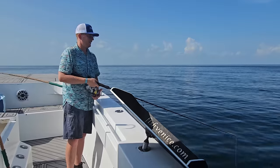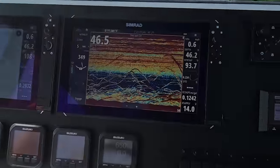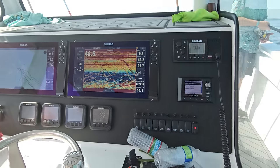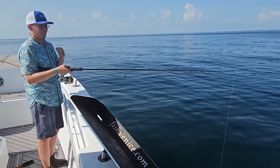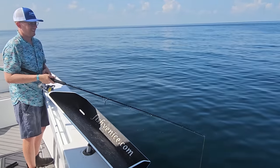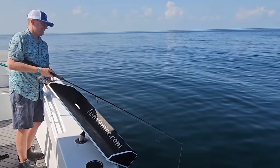Well, let me show the screen so you know what it looks like when we find a few. There's a few. Couple on the screen, two or three. All right, I'm on the bottom. And now I'm just gonna jig the bottom like I'm walleye fishing, basically. Gave up too soon, didn't you, Rosemary? Gave up just right, didn't you, Rosemary?